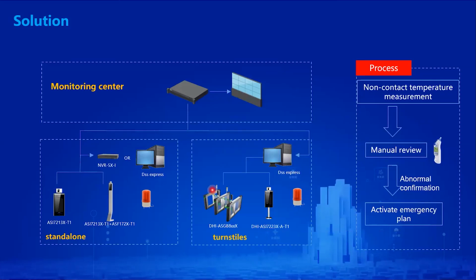So as you can see here, we will have the turnstiles here, turnstile solution, and we will have the standalone. And this will be the device. This one is ASI7213X-T1. This one is ASI7213X-T1 plus the ASF172X-T1. Those devices can be connected to NVR 5 series dash I or the DSS Express directly and go to the monitoring center. As you can see here, the monitoring center can monitor those devices and check what is going on and can check those devices. And here we have the turnstile also. Those turnstiles can be connected to the DSS Express here and can be connected to the monitoring center.